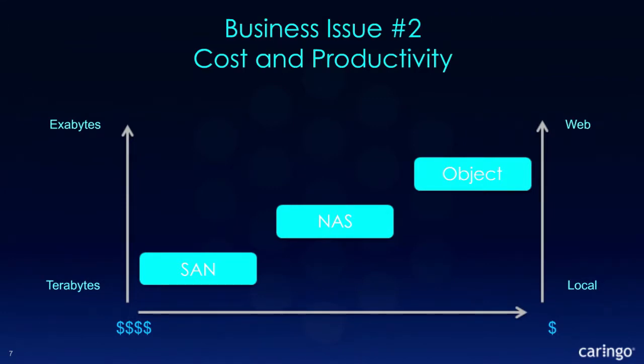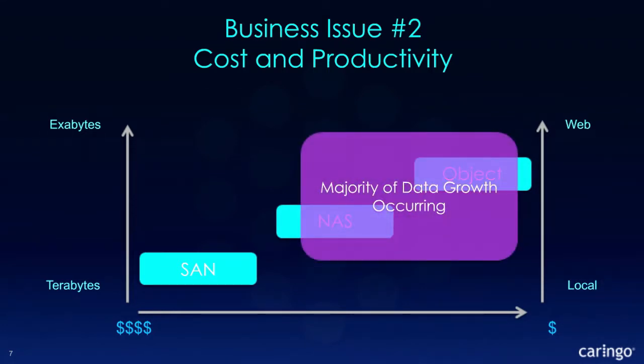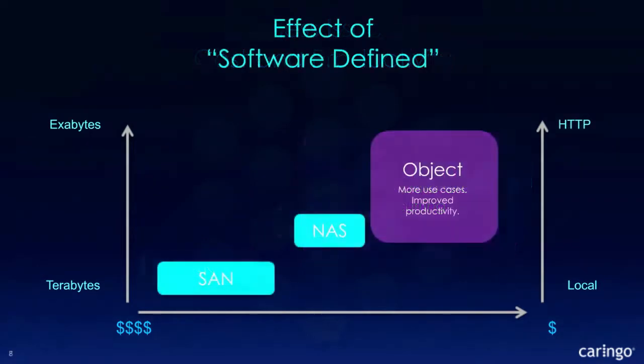Most analysts will agree that the lion's share of growth is happening in unstructured data, and that most of this data needs to remain accessible and searchable to drive not only business agility, but productivity. This is where the new opportunity for object is, right there, encompassing NAS and object. If you want reliable, scalable storage over a petabyte that's instantly searchable, then object storage is really the only practical way. Now, let's take a look at the effect of software defined.